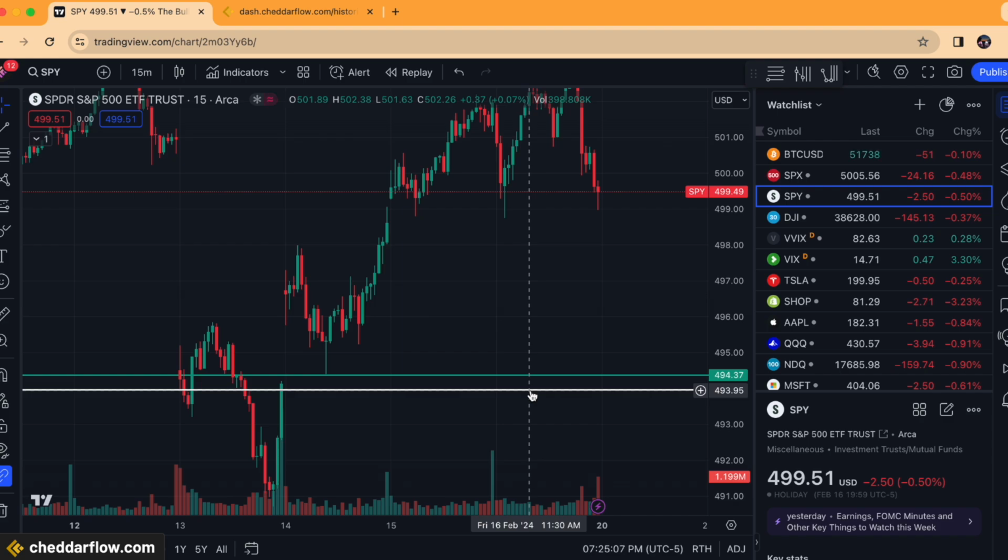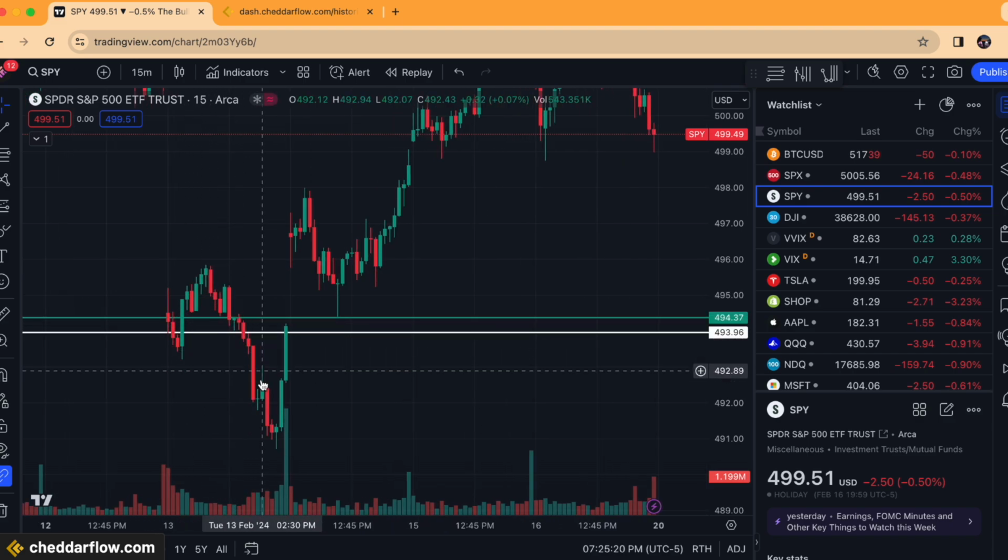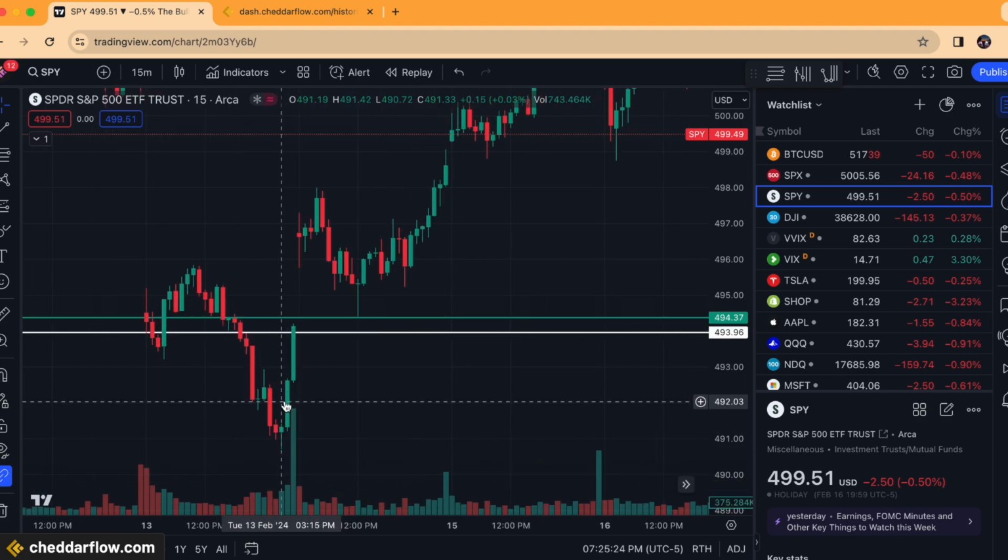Very critical going forward that they do the same thing and are able to defend it, especially on a daily close, because as you noticed over here, we actually broke below on the 15-minute on Tuesday of last week, but it was able to rally. At the end of the day, we saw a squeeze over here. It was able to rally up and then close back within this range. So we never saw a daily close below this range.